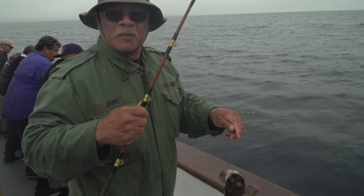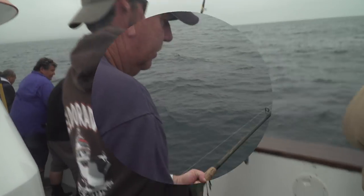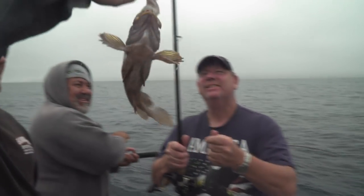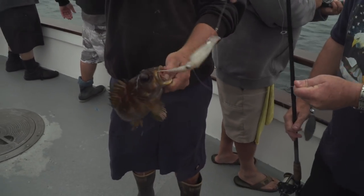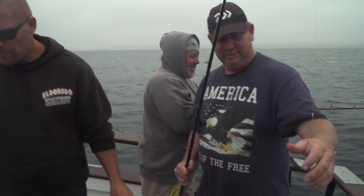That's a willy fish. Is that a keeper? Yep. That's actually a good thing. Nope. Oh. Nice. Nice. Brown rockfish, San Nicolas Island. Two.